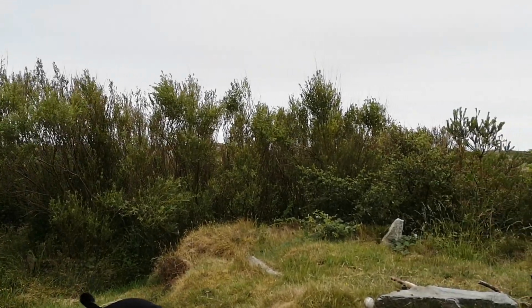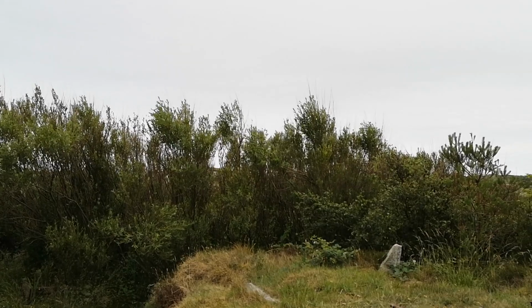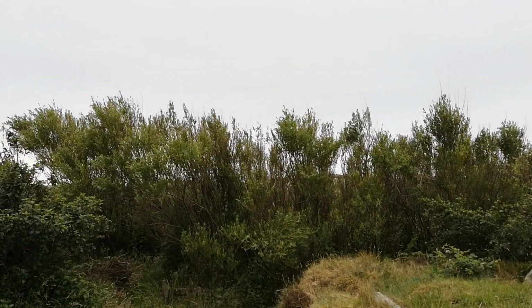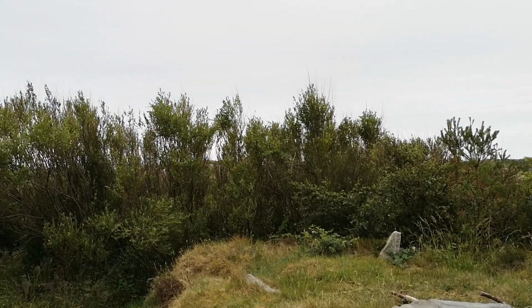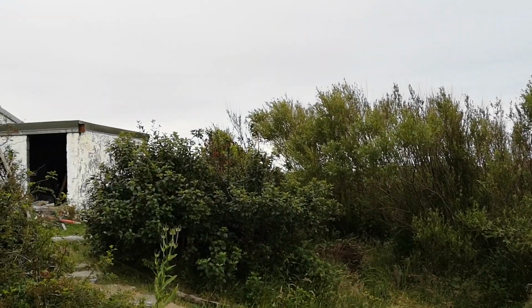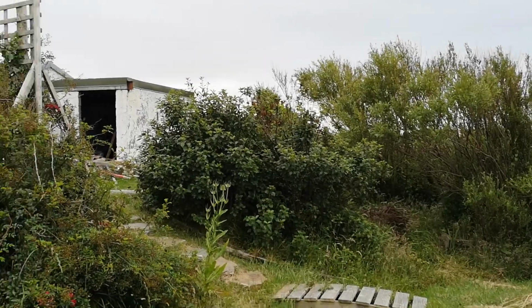I think now it's ready to have a really good pollarding, because it's getting a bit kind of leggy and it's not as thick as it was last year. So I might pollard that later on at the end of the summer, in the autumn. So there's a tree there, cherry tree, which has put up suckers all over the place. So it's turning into a cherry grove.